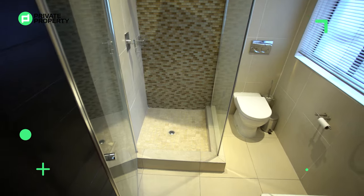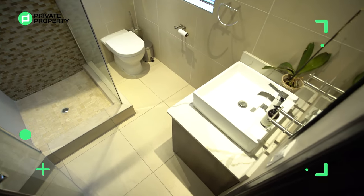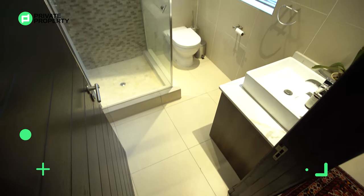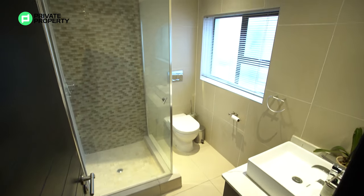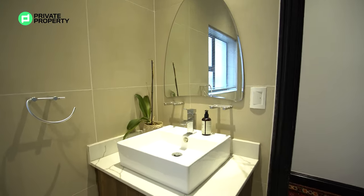Now, leaving your office space, you'll find your half bathroom located in this hallway, your guest bathroom. It's got a walk-in shower, a single vanity, as well as a toilet tucked away in the corner there, frosted glass windows, beautiful downlighting, really well equipped.